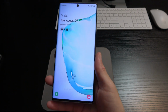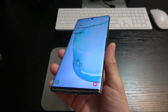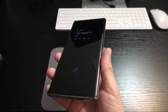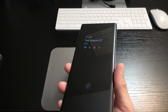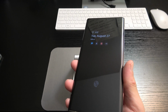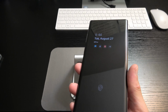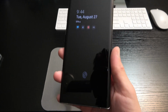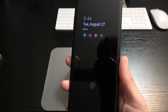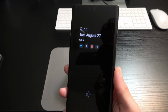And I like the fact that you don't have to put it in a certain way. You can put it in either way. I mean, you can't put it in backwards, but the old notes, you had to slide it in a certain way, and if you didn't, then it wouldn't go in. We've had people having incidents where they were trying to jam the pen in the slot and they were putting it in the wrong way and ended up damaging the internals of the phone or their S Pen. You can just slide it in either way as long as the tip is going in first, and you should be good to go.